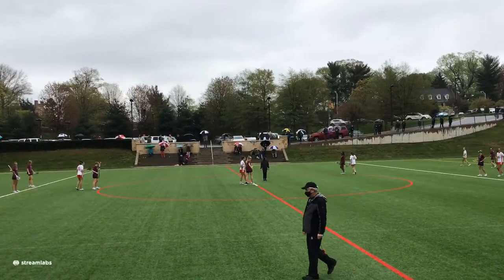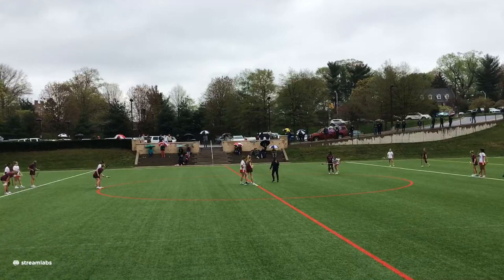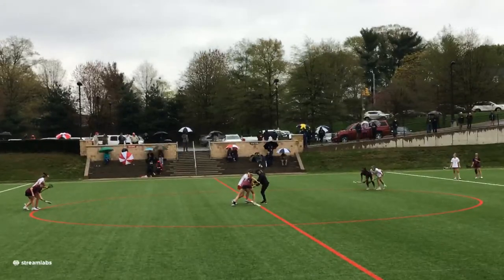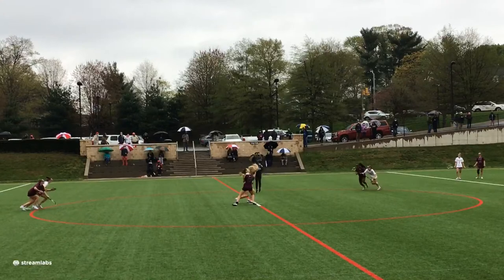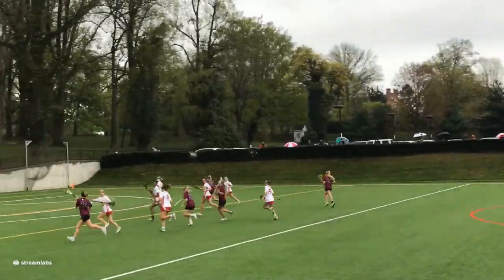Like it's different every time. Let's go, Ryan! Let's go, Hannah! Keep it up! We have Hannah Carroll on the draw again for the Reds. Let's go, Ryan! Yes, Hannah!